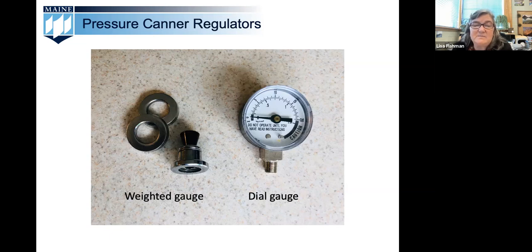It's the weight that is placed over the vent pipe and will allow the pressure to build up inside. And when the desired amount of pressure is reached, then the gauge is going to jiggle or rock back and forth. And that's going to let you know that you've achieved the pressure point that you want. And it's going to regulate itself.